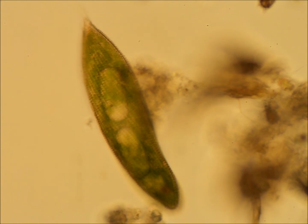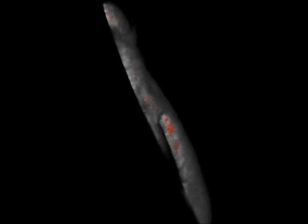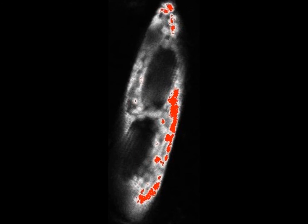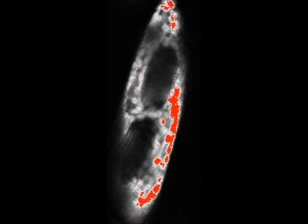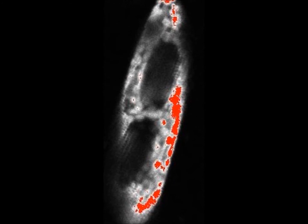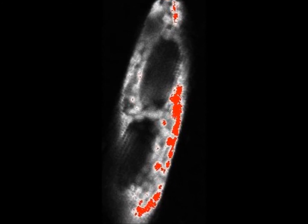I then took Blanche to a confocal microscope, and with the images taken was able to make this 3D reconstruction where you can see the peapod-like shape and individually count the chloroplasts inside of her and see how they are evenly distributed and uniform. In Blanche alone, there are an estimated 70 to 90 individual chloroplasts present.